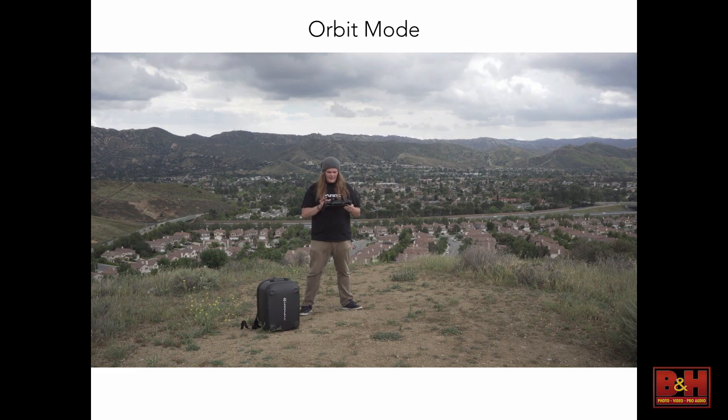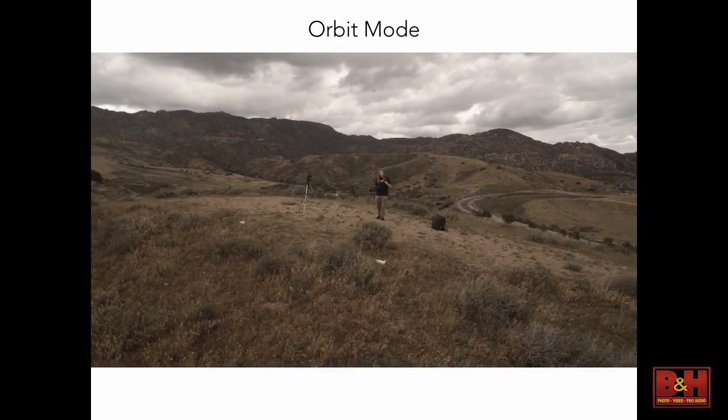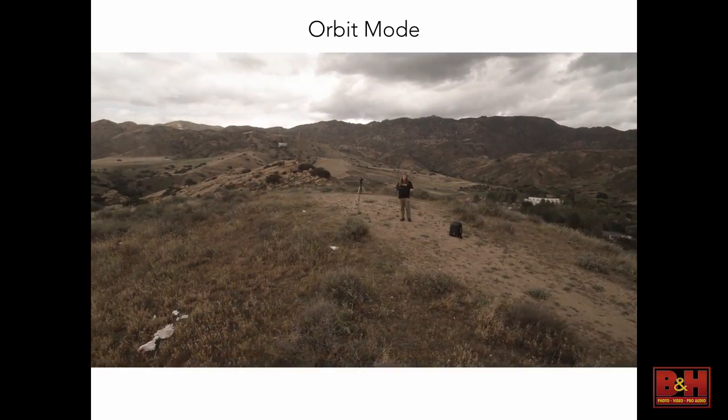I'm going to go into the task modes and select orbit. I'm going to press start, and when I press left or right, the drone will either orbit me left or orbit me right. So let's go left. As you can see, I'm not touching anything. The drone is flying automatically.